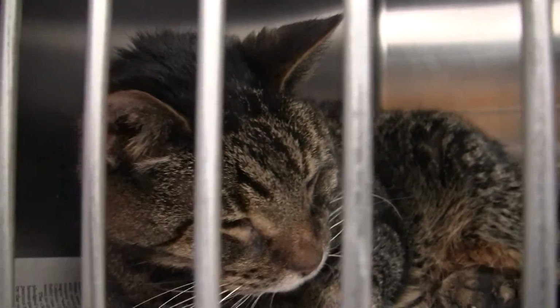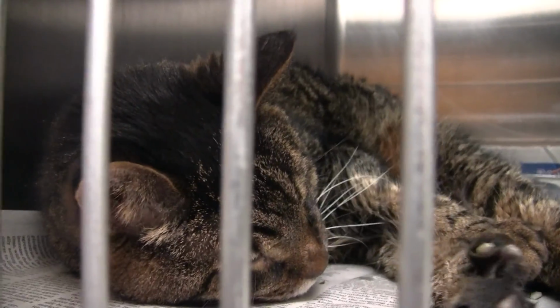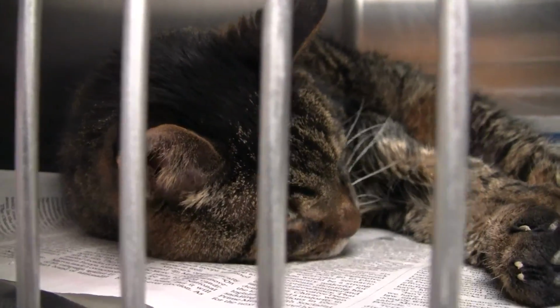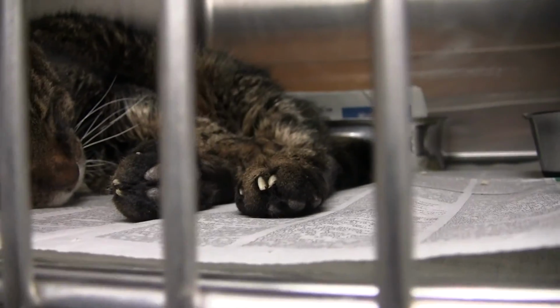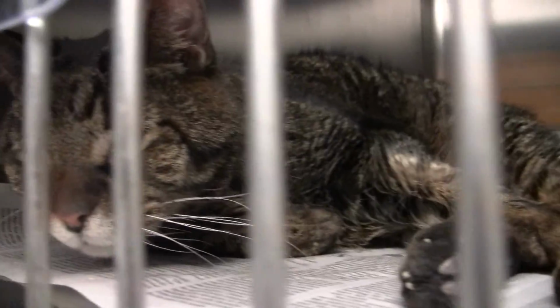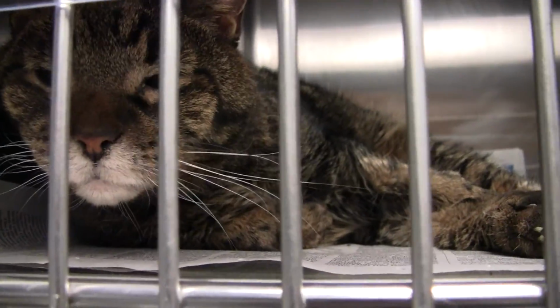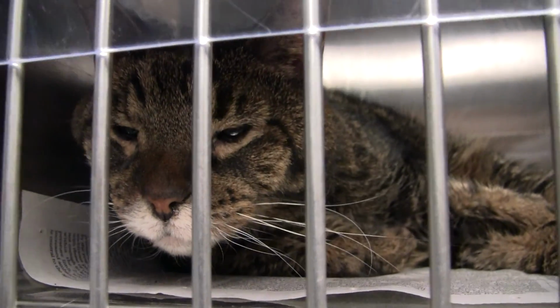But we did pet him, didn't try to take him out at all. He is microchipped, but the information is old. So he's potentially one, hard to say. He'll need to be evaluated to see if he's a hospice kitty or if he's got a few good years left in him.